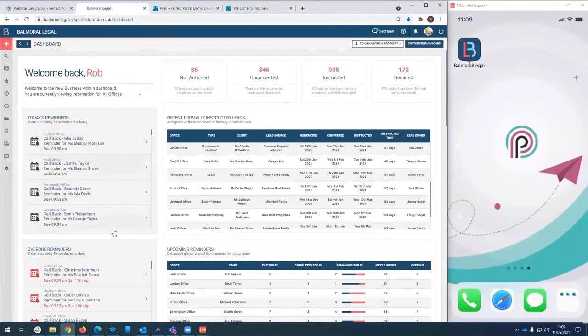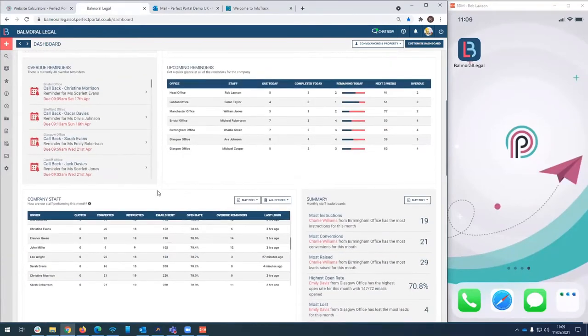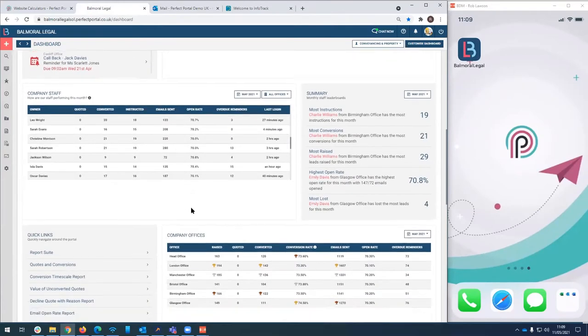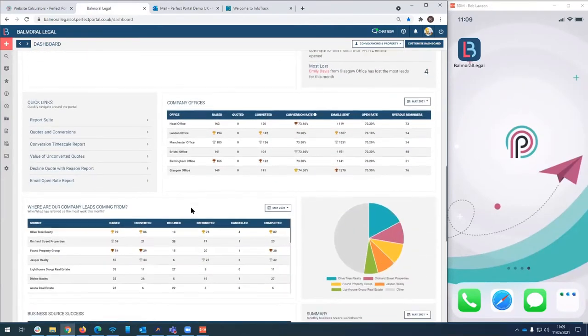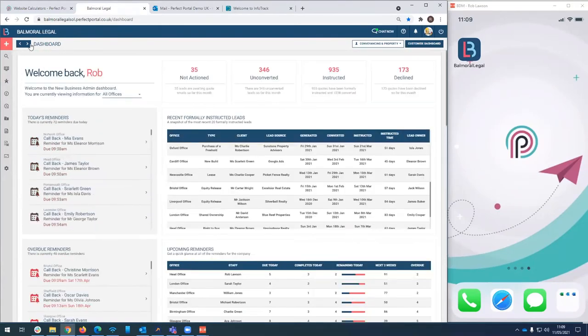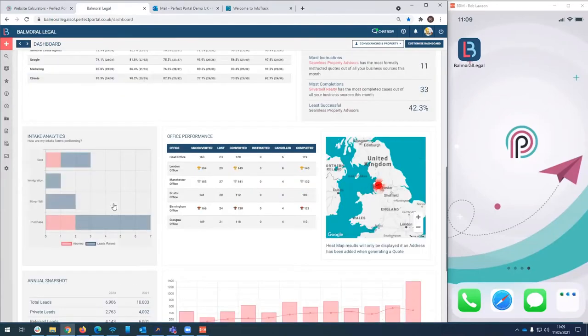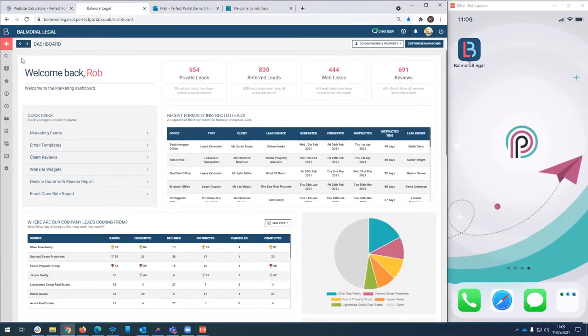And we're back in the Perfect Portal dashboard. This is the new business admin dashboard. And you can see just here, if I scroll down, some of the information there, right at the fingertips of the people that need that information. So, if I push that across, this is the marketing dashboard for the marketing departments. There are tailored dashboards for all areas of the business.